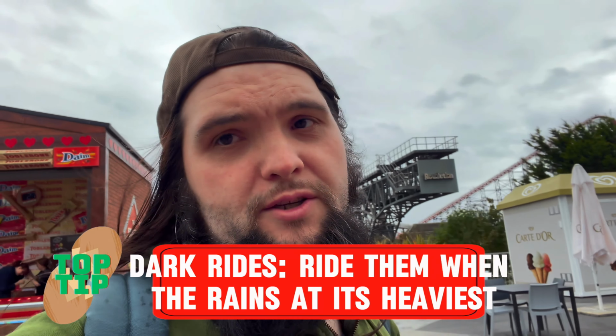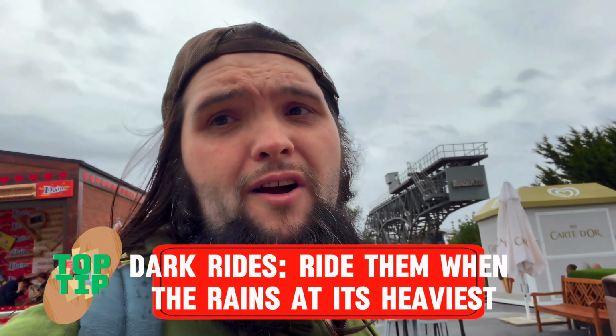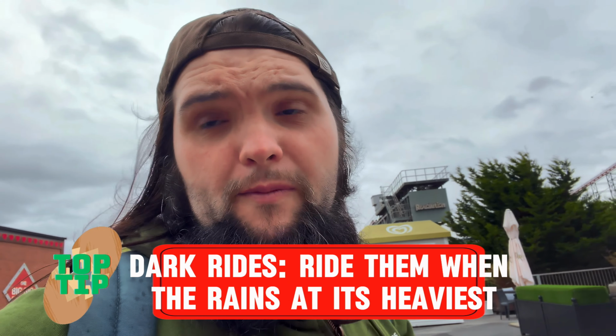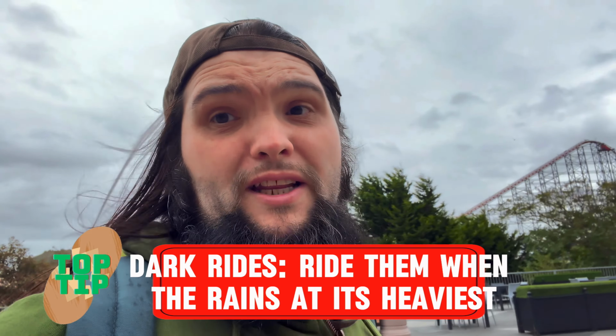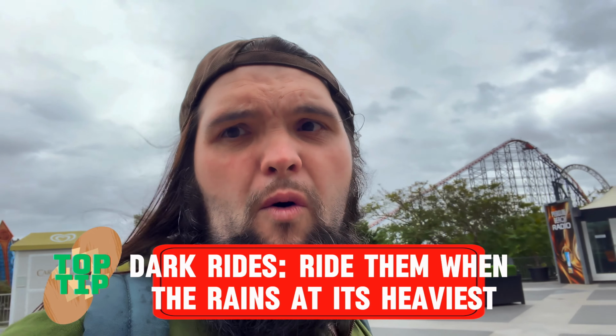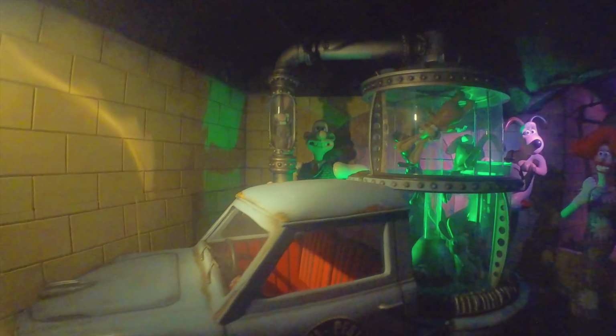Another top tip for you here to avoid the rain: go on your dark rides. Blackpool Pleasure Beach has got an amazing selection of dark rides, and we'll show you a few of them as we go around. It's a perfect way to avoid the rain, and they're quite good in length, three or four minutes a go, so you're saving quite a lot of time out of the rain.